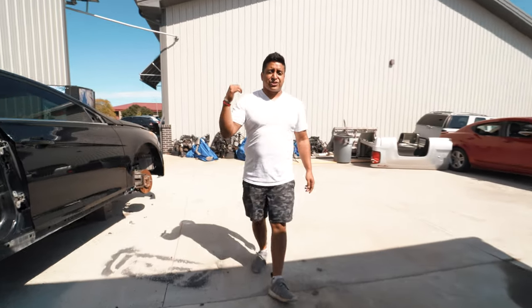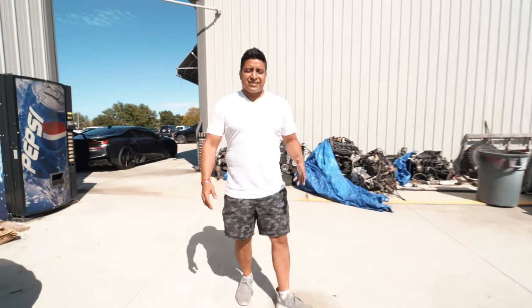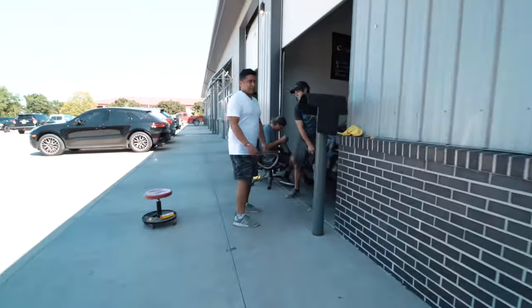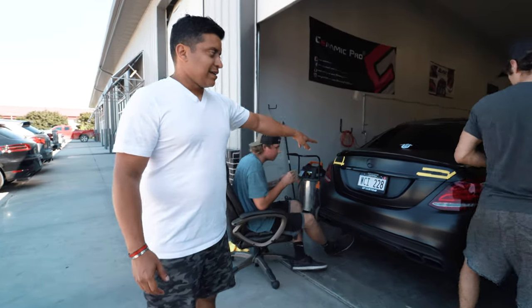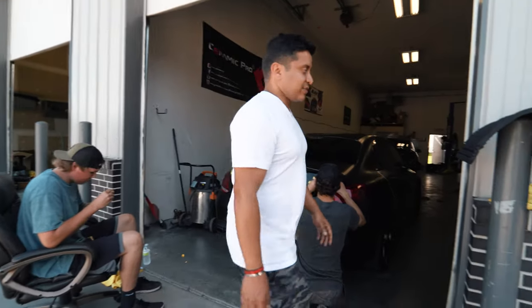And then check this out, we're just getting ready to deliver the C63S, full satin black wrap, gloss accents, window tint. Check this thing out. So we have Morgan and Dylan here. They're just putting the gloss black badges on the C63S. We got the full thing wrapped up. Come take a look, see what you guys think.